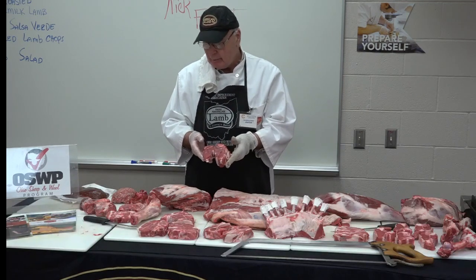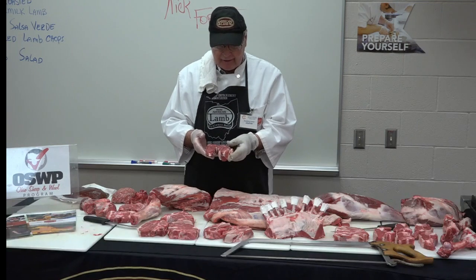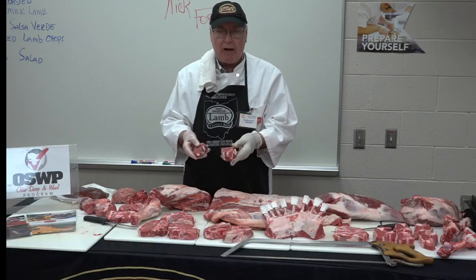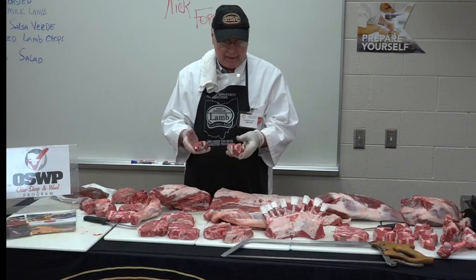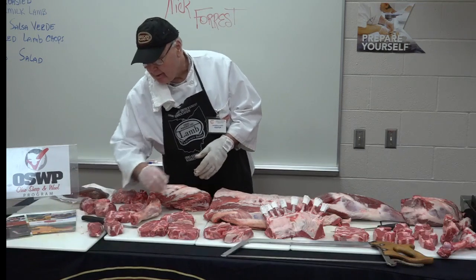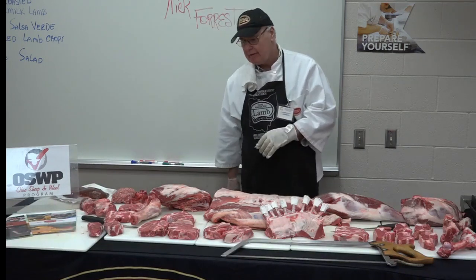arm chop. And the reason I say that is it's inexpensive, like I said. Put some olive oil on it, put some lemon pepper on it, put it in the refrigerator for about an hour, put it on the grill, a couple minutes, 5 minutes on both sides, and you get your piece of great meat. Matter of fact, I compare it to steak because it's very, very tender and very nice.